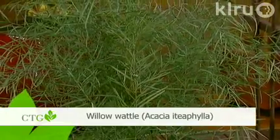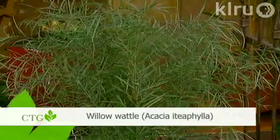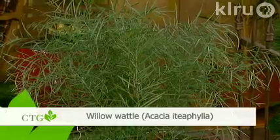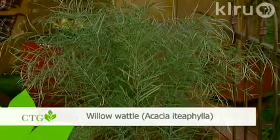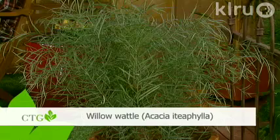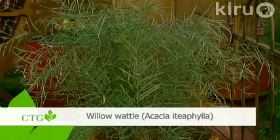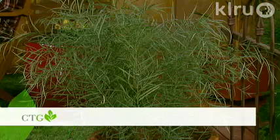It is just beginning. These get pretty big. This will get to be a 6-8 foot tall and wide, kind of sprawling evergreen. Absolutely beautiful. That blue-green foliage really stands out against darker green leaves. This will also get flowers, yellow ball-shaped flowers like most acacias. And I believe this is sort of February, March in full sun.